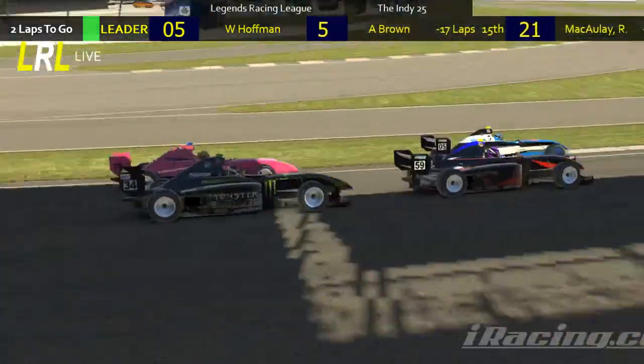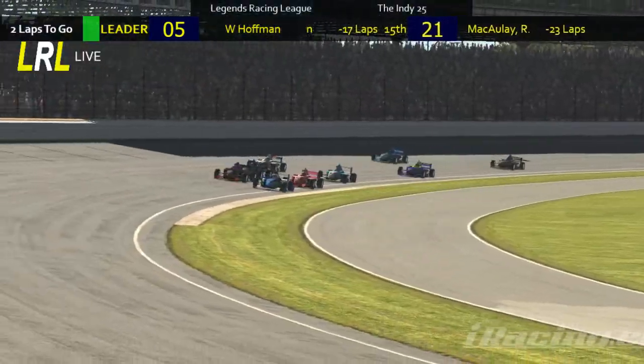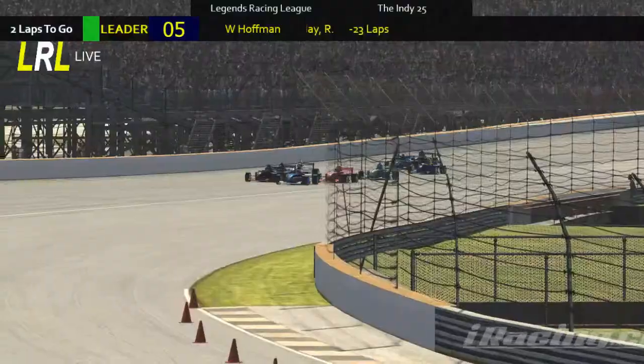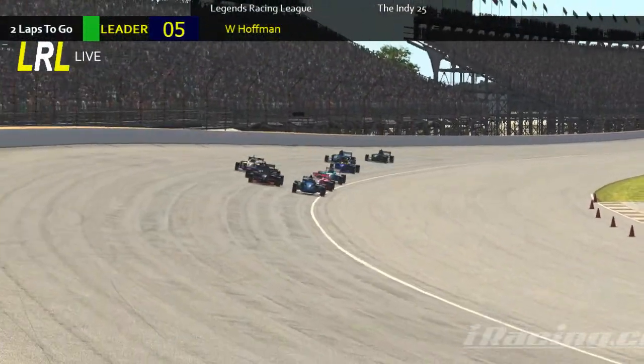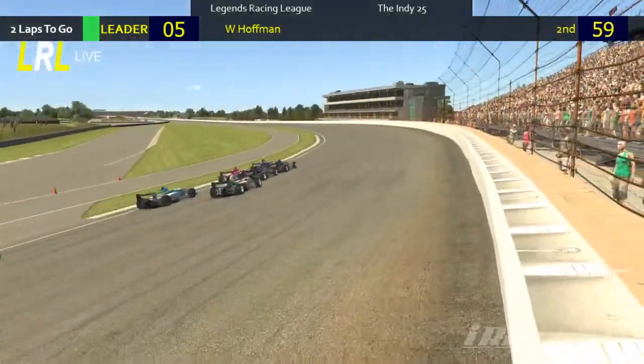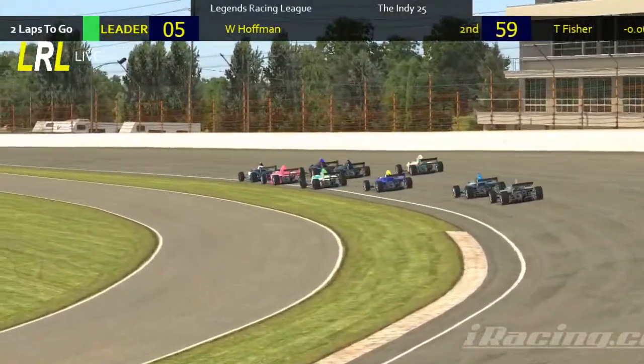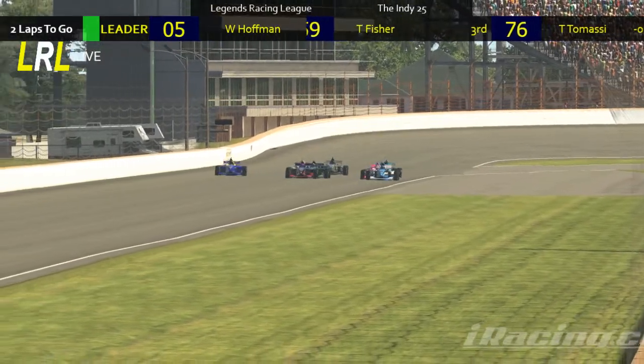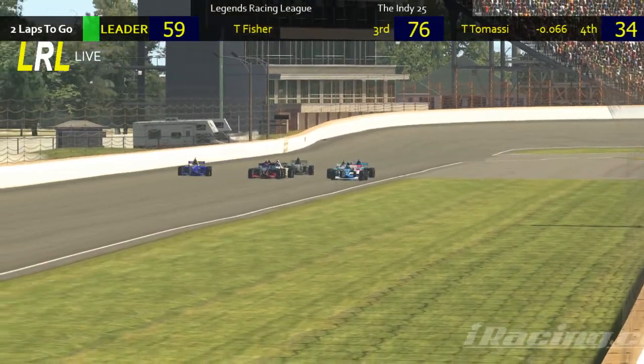2 laps to go now as they enter turn 1. Yeah, and it's gonna be showtime here at the end of the race, and people really want to win this race. Wolfgang Hoffman, the front 2 have won in LRL. The people that have not won in LRL are Andrew Cudi, Brendan Timon, and Steve Rada. Those guys are on the lead.